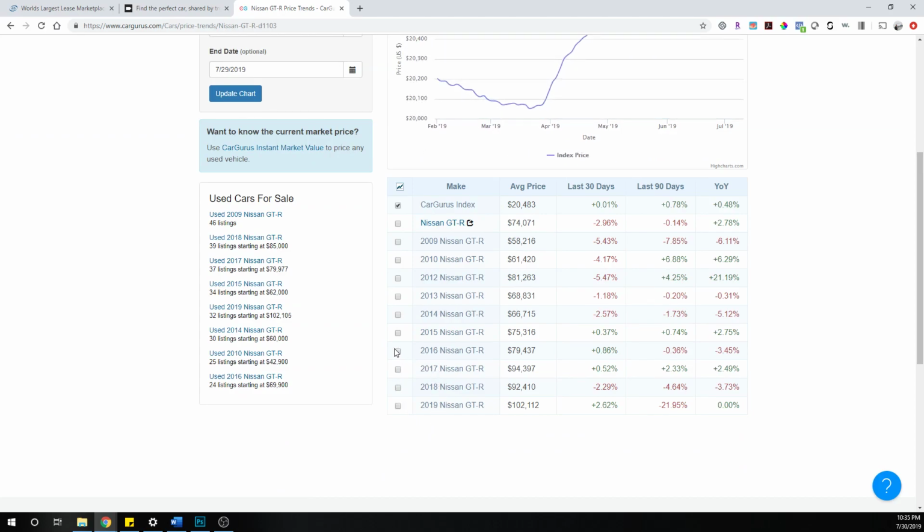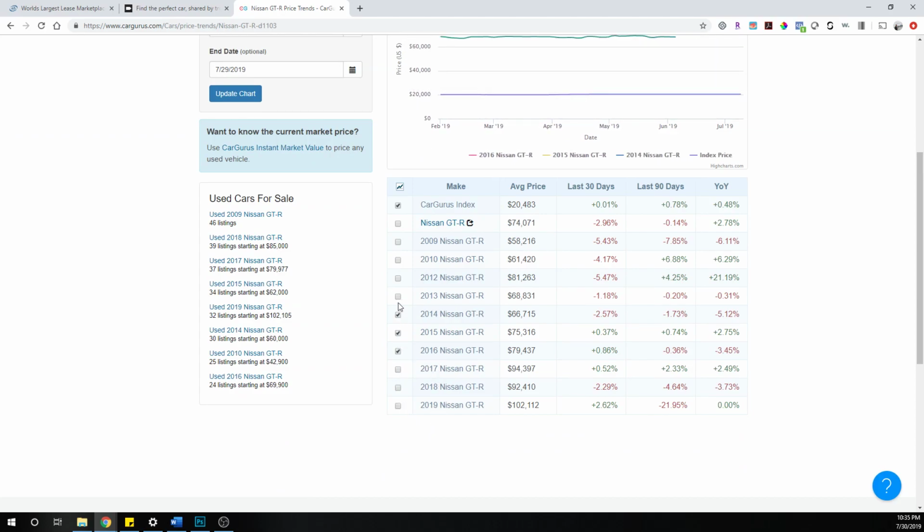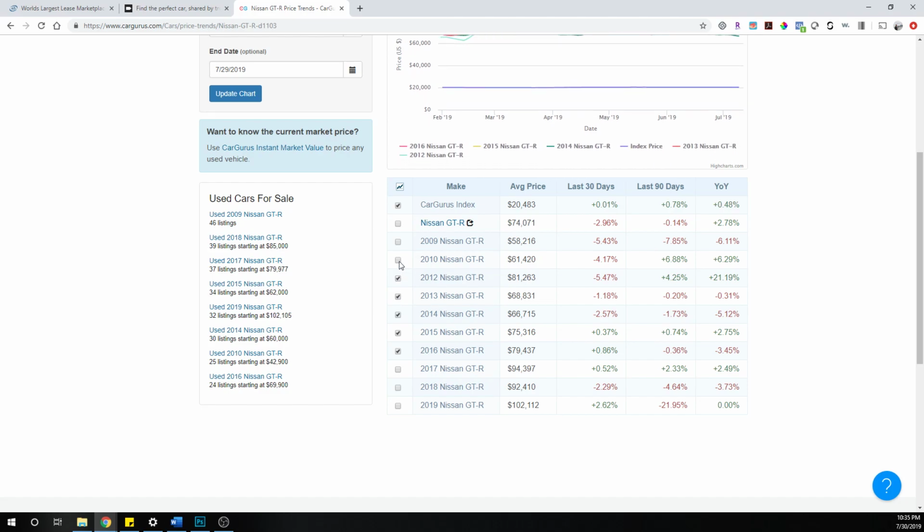So at least 3 years old. So we're going to look at anything older than that. The GTRs, pretty much, they all hold their value. But you can just look to the right here, year on year return, right? Or year on year average price increase or decrease. So you want to look for the cars with the highest percentage, right?